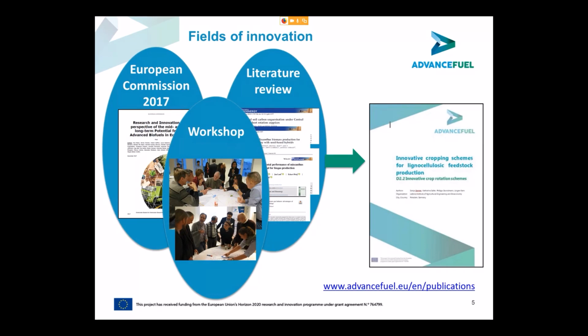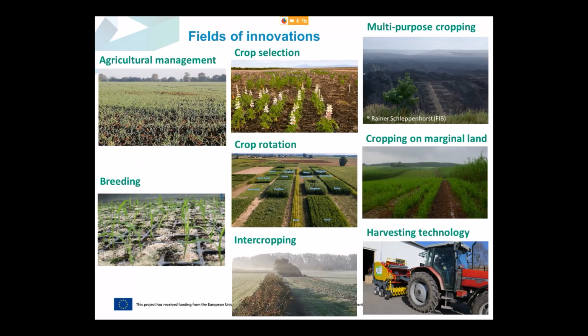And these are the 8 fields of innovation that we identified. I don't have the time to go into detail, but I want to tell you on which cases the projects focused in our workshop. So Magic and Grace focused on miscanthus cropping. And as we will see later, breeding has high innovation potential for miscanthus.